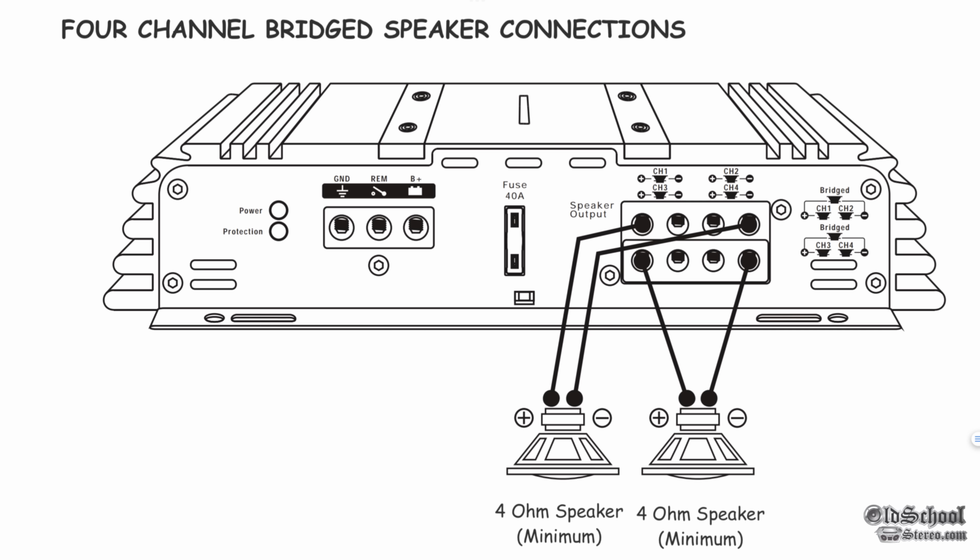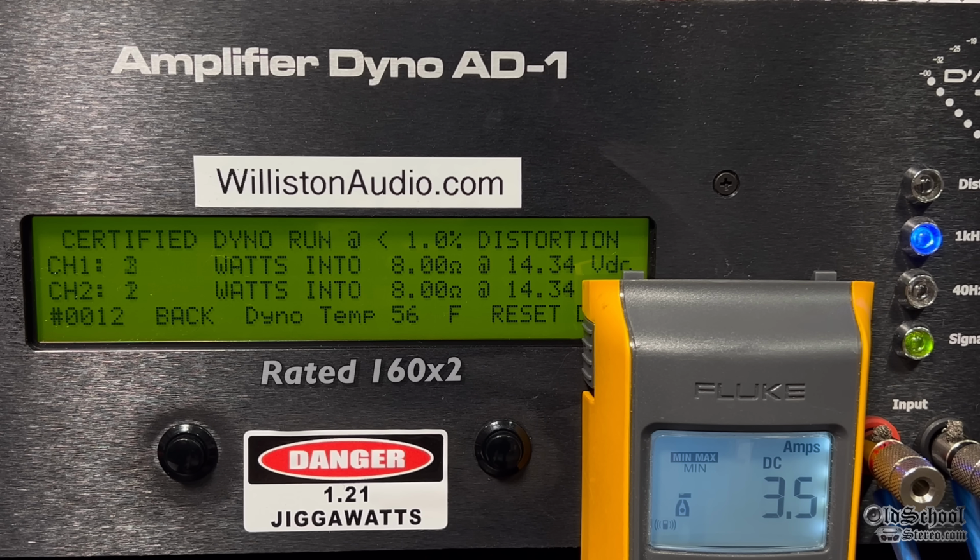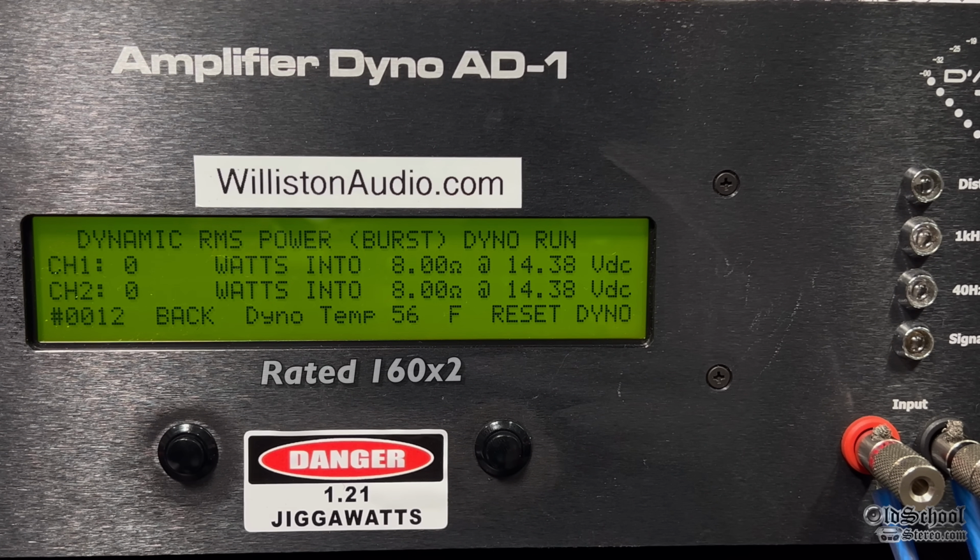Now we'll bridge the amp down to 2 channels using the left positive, right negative of each channel pair. 8 ohms first, 2 channels, rated 160 watts by 2. Based on the 4-channel not doing 80 watts by 4, I doubt we're going to get 160 by 2 here. But let's see what we get. We get about 120 watts average times 2 at 14.11. Again, somewhere between 15 and 20% shy of the rating.